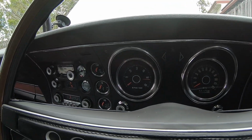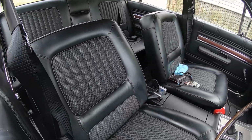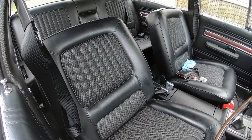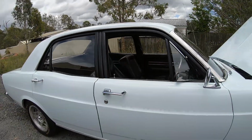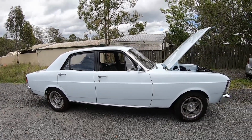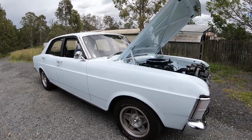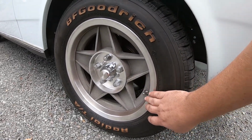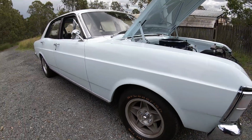How nice is the dash? We've got the old basket weave seats, just absolutely beautiful. Yeah, you definitely don't see them like this very often, guys. Got the globes on it with the flat lip. Something I've talked about to a few of my mates recently. That's the flat lip. Doesn't have the little ring on it for the bead. Quite a nice rim choice.